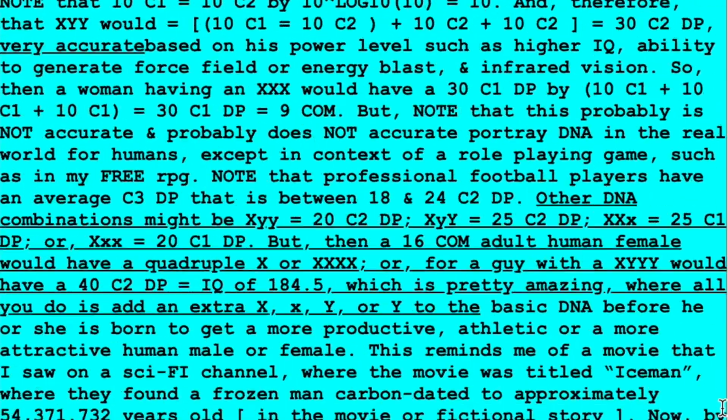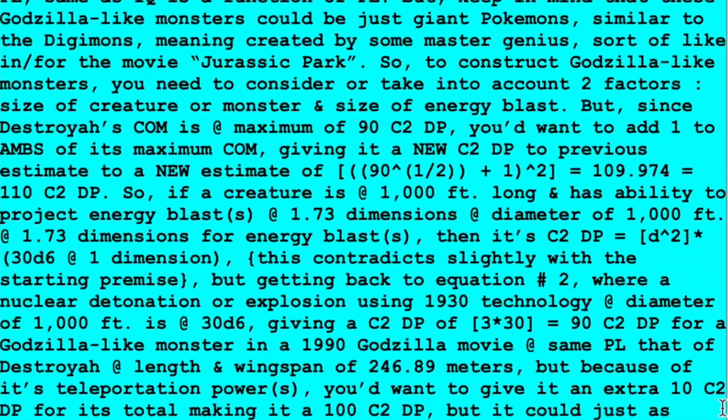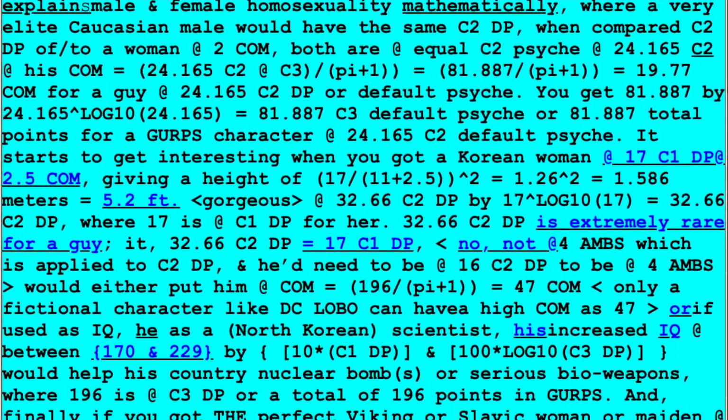There is just zero rhyme or reason in this rulebook. The writer talks for multiple paragraphs about how to mathematically explain homosexuality. There's also a bunch of abbreviations that are brought up in the rulebook that are just never brought up again, so you just don't know what they mean at all.